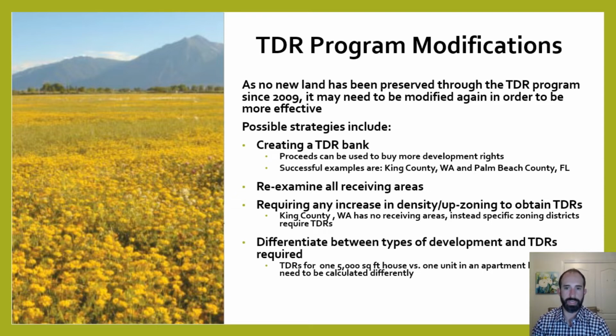One of those would be creating a TDR bank. And this would be independent of Douglas County. It would be somewhere where TDRs can be stored and would operate so that a landowner could sell their transfer of development right to the bank, and a developer could go to the bank to find those transfer of development rights. This would help to lubricate that process between the sellers and the buyers of transfer of development rights. Any proceeds gained through this bank could be used to buy more development rights for the bank to hold. And successful examples of this are in King County, Washington, and Palm Beach County, Florida.